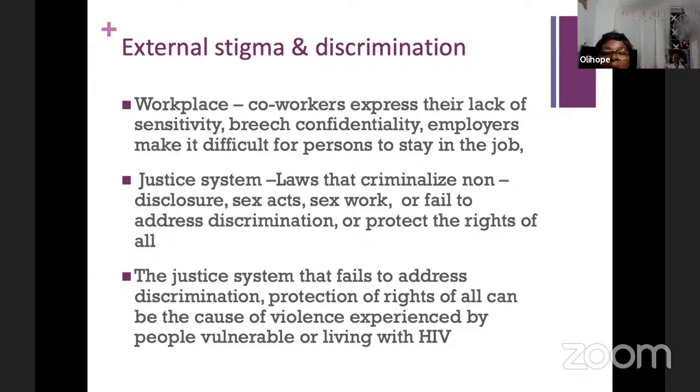In the justice system, we have laws that discriminate in that they criminalize disclosure. So you need to tell persons that you're positive. They criminalize sex acts and sex work. So those persons who have issues related to how they are perceived or believed to be will fail to seek treatment when they need it. And then their rights are breached.